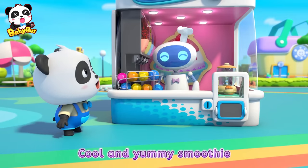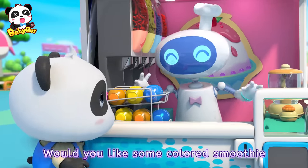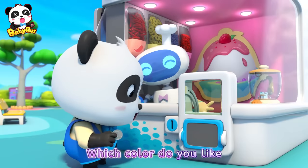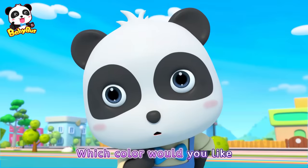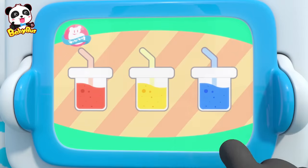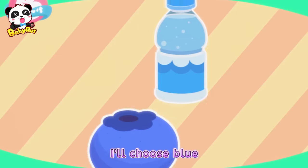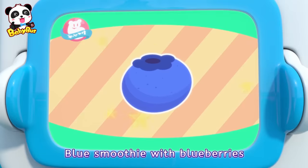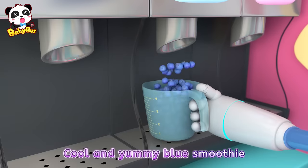Cool and yummy smoothie, beep beep beep, smoothie robot. Would you like some colored smoothie? Yes, please! Which color do you like? Choose one for your smoothie. Aha, I like blue! I'll choose blue. Blue smoothie with blueberries! Right away! Cool and yummy blue smoothie.